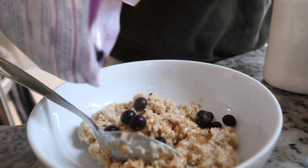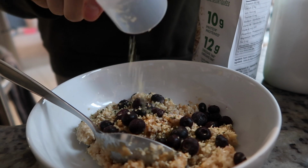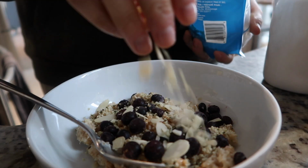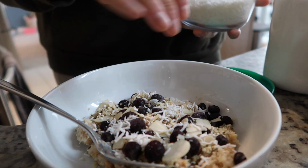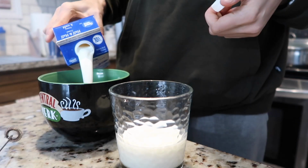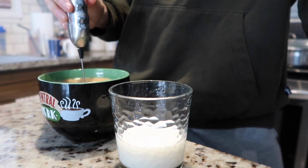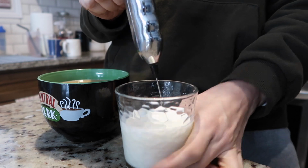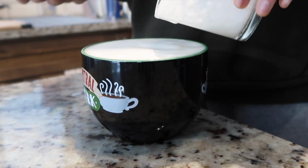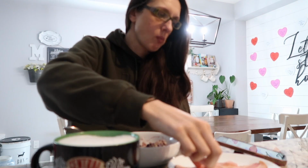And I'm totally a creature of habit, so I make my oatmeal the exact same way every time. I stir in some peanut butter, some blueberries, almond slivers, coconut flakes, and hemp hearts. And then I pair that, of course, with my extra big mug of coffee and some milk foam for the top. This is honestly my favorite.